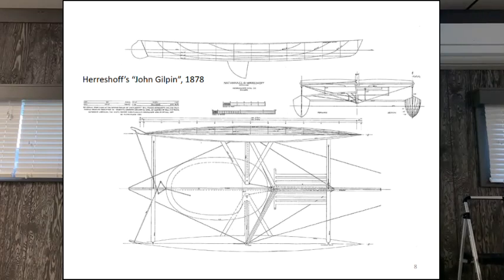Next slide. Okay, slide 8 is a lines plan of the John Gilpin. Again, you can see how long and slender these hulls are, and this echoing theme of the flexible cross members between them. And this drawing is very helpful because if you look at the back there carefully, you can see a tiller connected to a series of linkage rods.